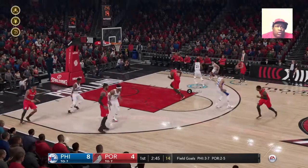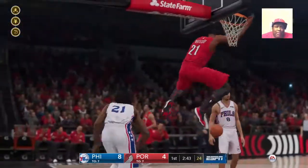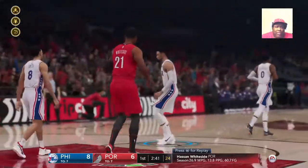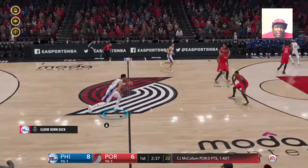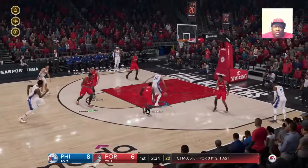Lillard to McCollum. Nice pace. Sets it up and slams it down. Gotta love the rim rockers. Gotta be careful, though. Don't hang on the rim too long. You might get a tee.